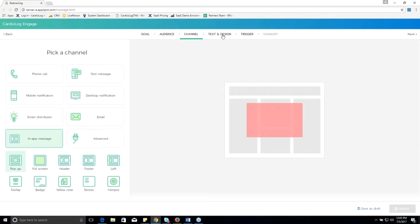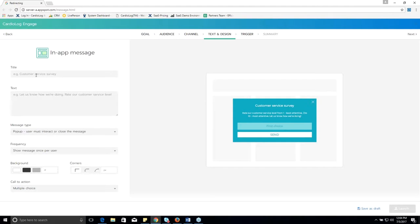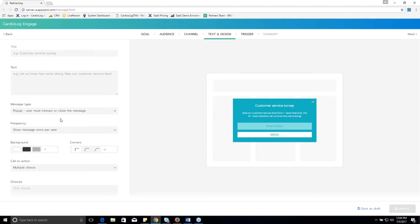And we'll go ahead then and move on to text and design. And here's where we can really customize what this campaign is going to look like and what type of information we're trying to get out of the campaign. So we see different things here like a title, a text, message type. So whether it's a pop-up, and we can choose things like users must interact or close the message, or users must interact and close it and interact with the message, excuse me, or users can ignore the message. So you really have the option of choosing what your users have to do.